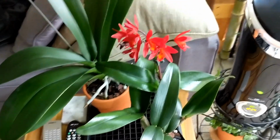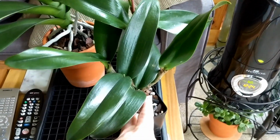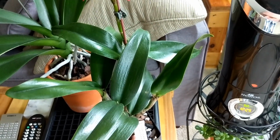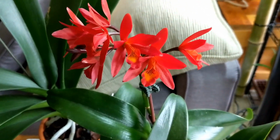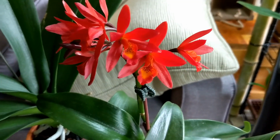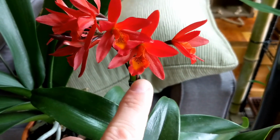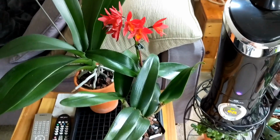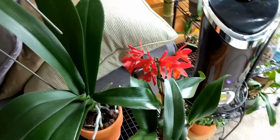And oh, here we go. Got this guy at the show this weekend actually. This is Laeliocattleya Rojo Valentine's Day. Beautiful flowers. Look at that. I mean, these are just amazing. Deep red color. It's got the nice little orange and deep red spots in the center lip there. Beautiful. And my girlfriend wanted one of these too. Luckily I got it before they all sold out.